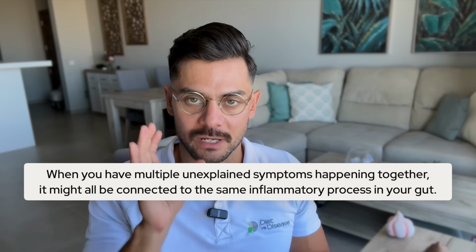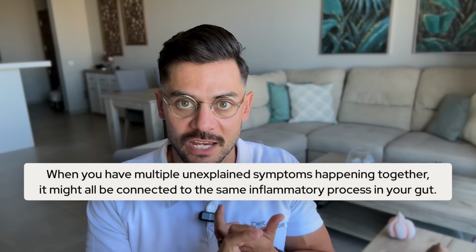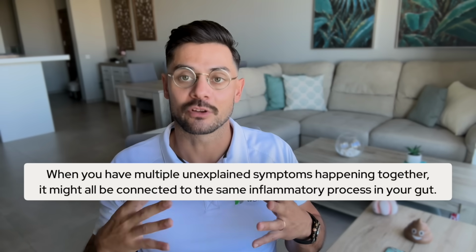This is why diverticulitis often gets mistaken for completely different conditions, like kidney stones, I've been told by a couple of patients who were mistakenly diagnosed. And women, especially, being told their pain was gynecological, ovarian cysts, endometriosis, even just menstrual cramps, when it was actually diverticulitis. The important thing is to understand that when you have multiple unexplained symptoms happening together, abdominal pain plus unusual sensations in other parts of your body, it might all be connected to the same inflammatory process that's happening in your gut.